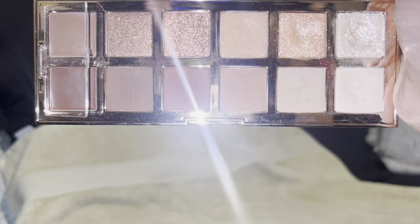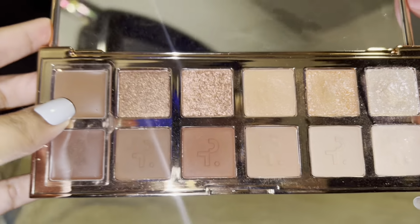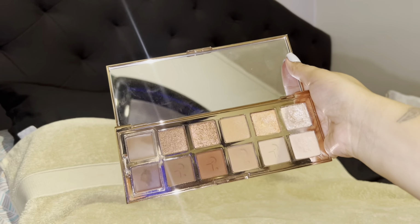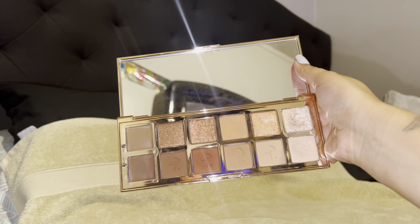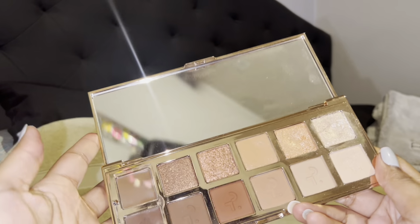And this is what the palette looks like. Very much a beautiful neutral palette. Y'all can't see how beautiful it is, but I promise it is gorgeous, and I use it all the time now. I love this palette so much, and it doesn't get enough love. So I love this, definitely keeping.